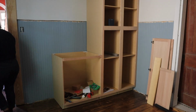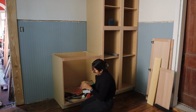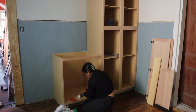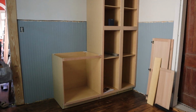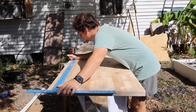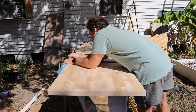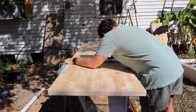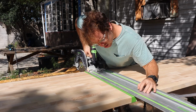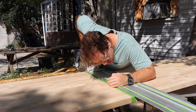So you may or may not have noticed that this cabinet that the oven will eventually go into does not actually have butcher block yet. And the reason for that is because we actually purchased an additional piece at a later date than we did the rest of the kitchen's countertops. And the reason for that is because we opted to buy a slightly larger piece than we needed in order to turn the excess into a bunch of little cutting boards.